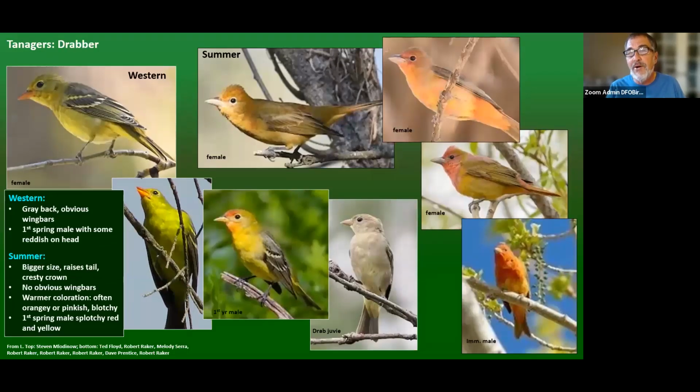So the body plumage is still brighter on the basic plumage adult male Western tanager than on the female, but it doesn't have the red on the head. So in considering the summer tanager, we'll notice that the Western has these obvious wing bars, while the summer tanager is more or less all one color, a little duskier on the flight feather areas. It does not have obvious wing bars. It often has a warmer coloration than the Western tanager, sometimes orangey in tone, as you can see, especially on the bird on the upper right, or even kind of pinkish, and is evenly colored that way. So you don't see distinct splotches of red or pink on the female tanager, but it's evenly blended like watercolor that's been washed together.